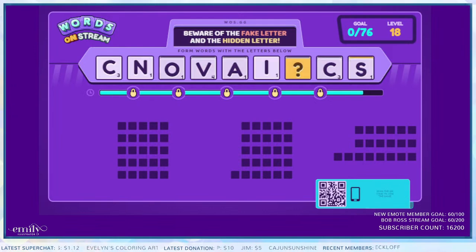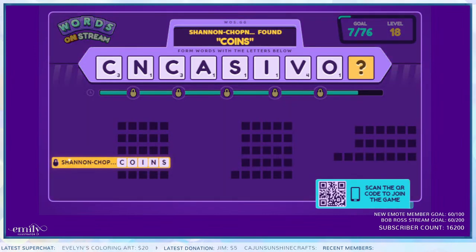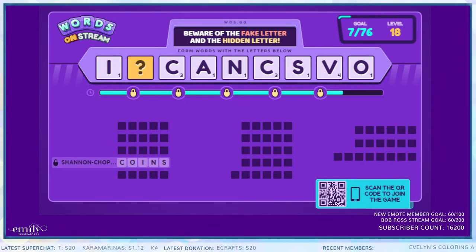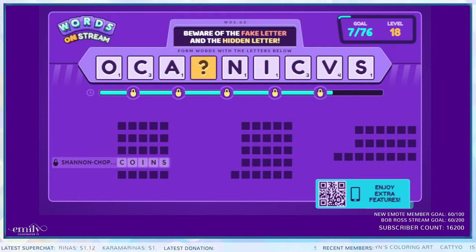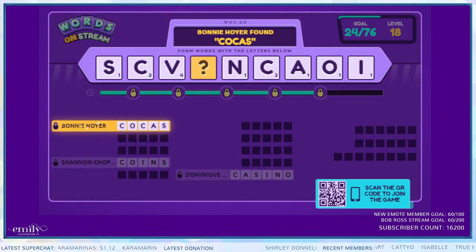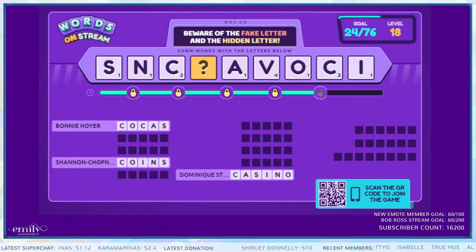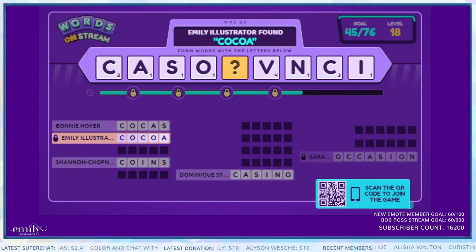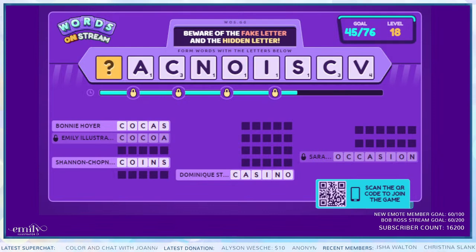Just tried vision in case the hidden letter is another I. Coins, okay. Canvas. Another A maybe for the hidden one. Panic. Casino. Yeah, in that case, the V is definitely. Maybe it's another O. Occasion. Yes, it is another O. The hidden letter is another O.